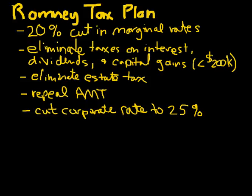We've been hearing a lot this political season about different plans from the candidates. I have an interest in plans with numerical claims. That way we can check the math and see if the numbers support the claims. One such plan on the table is Mitt Romney's tax plan. The main components of it are shown here.